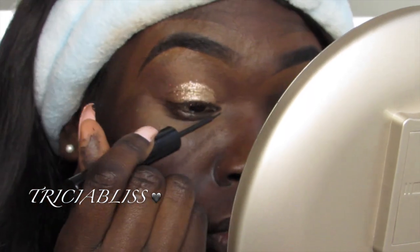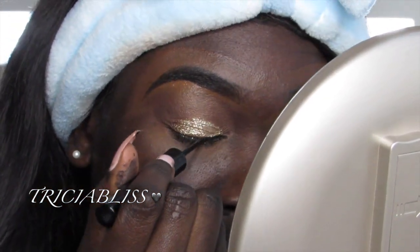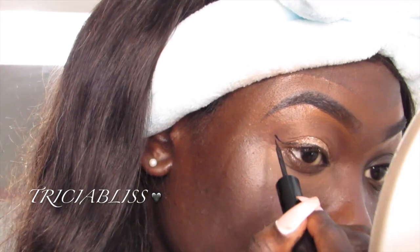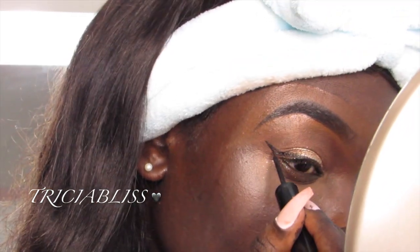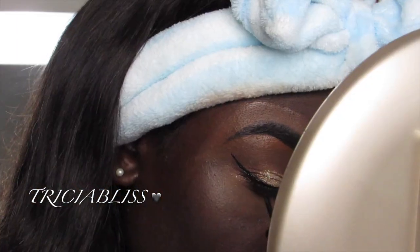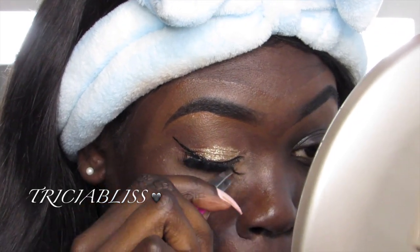Okay, so now I'm going in with the NYX Epic Wear Liner. Y'all, if y'all have this or if y'all wanna use this, just please be careful with this, you guys. It's so watery and just so, like, I don't even know how to explain it. Basically, if you do your cat eye or whatever you're doing and you look down, be careful because it will spread and get all over your eye and you will be mad.